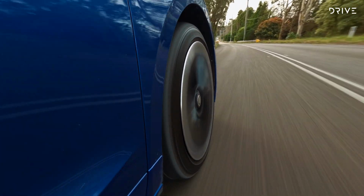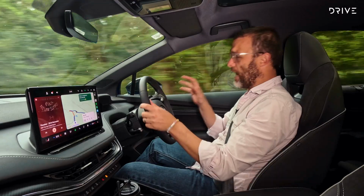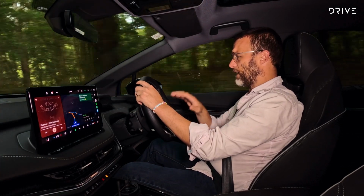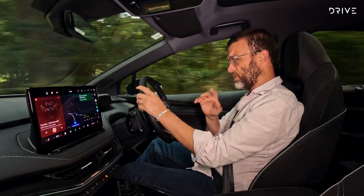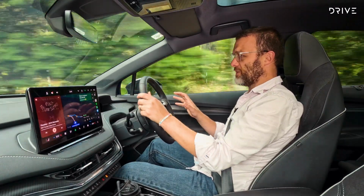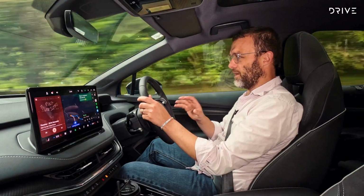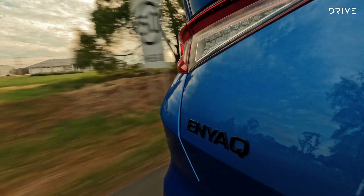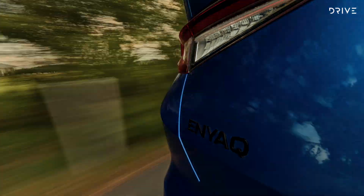I do like it. Even in this most basic mode here, it handles bumps quite well. It doesn't seem to get unsettled. We've had a couple of mid-corner bumps on this test route, which has been a good challenge, by the way. And you do get a little bit of bump steer at times, but I think any car would get that when we've been sort of hammering through a corner a little bit and we've had a pretty big pothole halfway through.